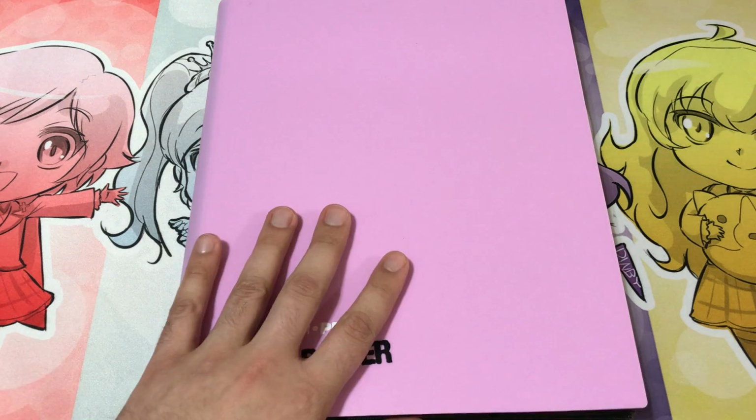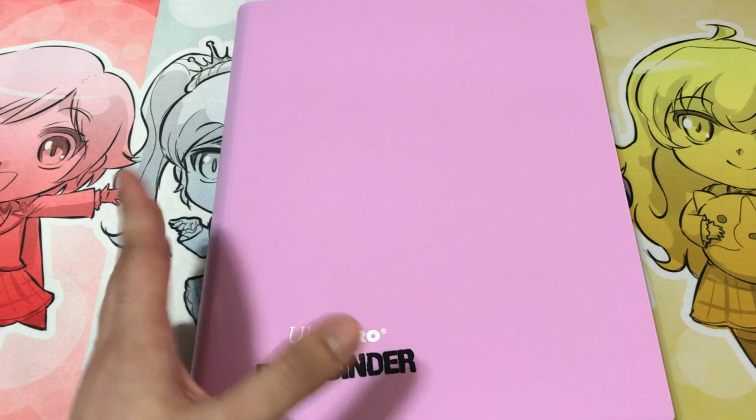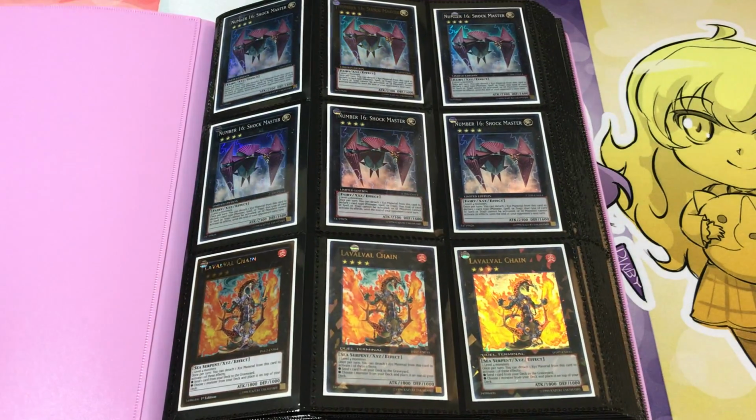So let's go ahead and just get started. I'll just show all the cards, give a little detail about when I acquired them, what ban list, and so on. So let's go ahead and jump right in.